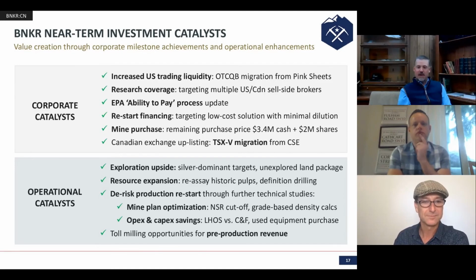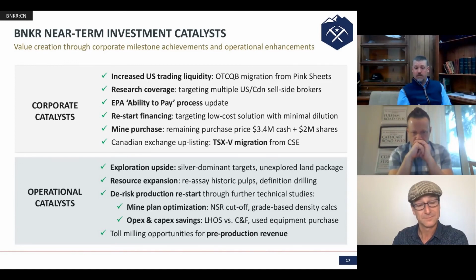The consent decree is actually an incredibly important and valuable agreement, because it creates a clear break from all historic environmental liability at Bunker Hill. That issue has been put to bed. What we're discussing now is the $19 million in historic water treatment that is owed to the EPA, which we agree to, and we are going to meet that liability.